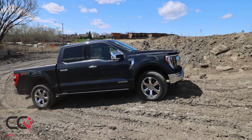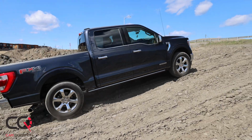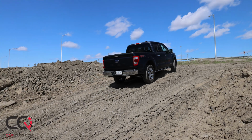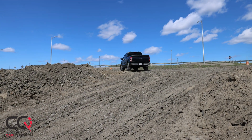But for the money, it's a lot of money to spend to get to that hybrid system. So if you're going to work with your truck all day over time, well, you might get even. But if you don't work, if you don't tow all day, that's a big question.